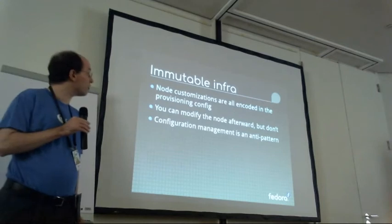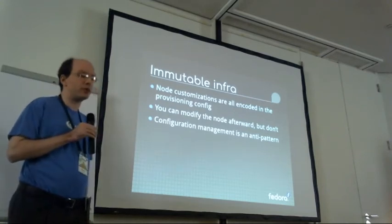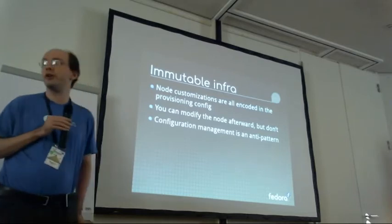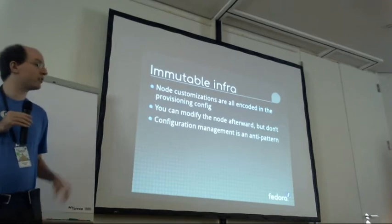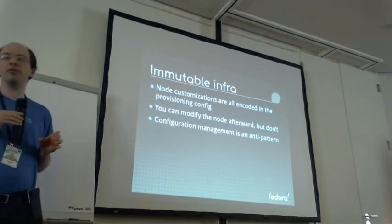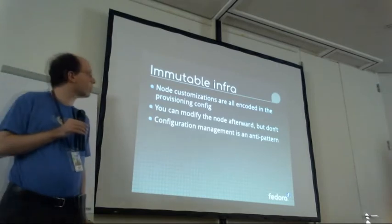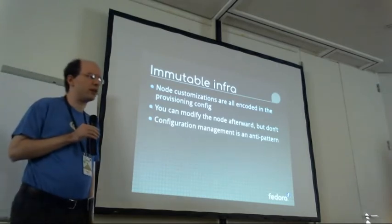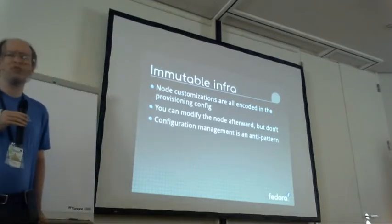Immutable infrastructure, I mentioned a moment before. The idea here is that you have the base OS image, and then any customizations you want to make to configuration or what have you are encoded in a single provisioning configuration that you pass through user data, for example, in the cloud. We don't prevent you from SSHing in and arbitrarily modifying the node afterward, but really you shouldn't.